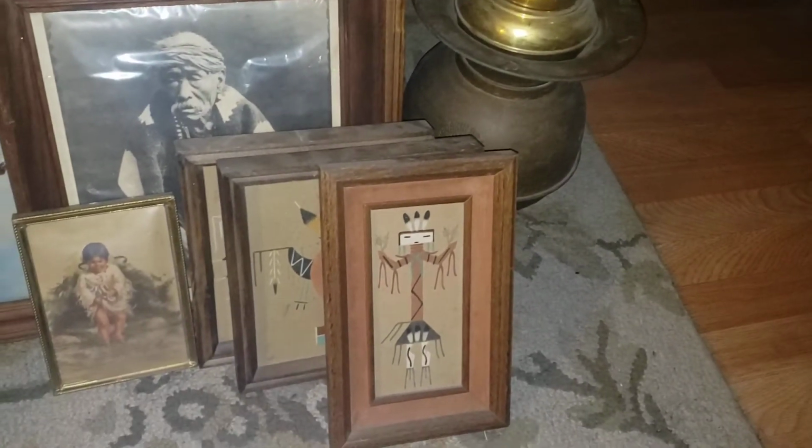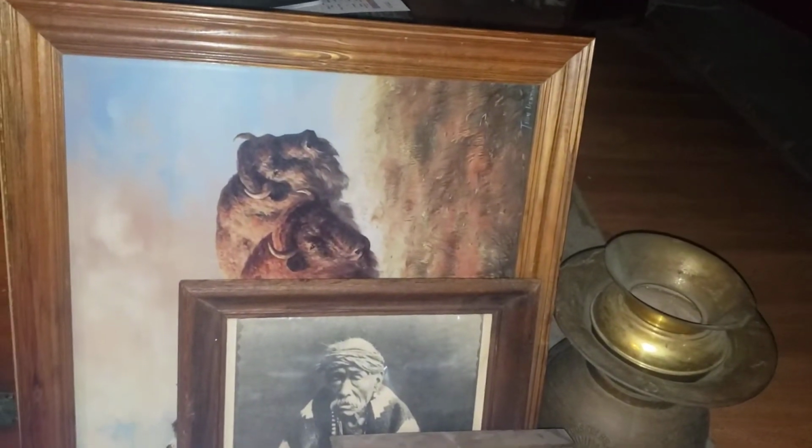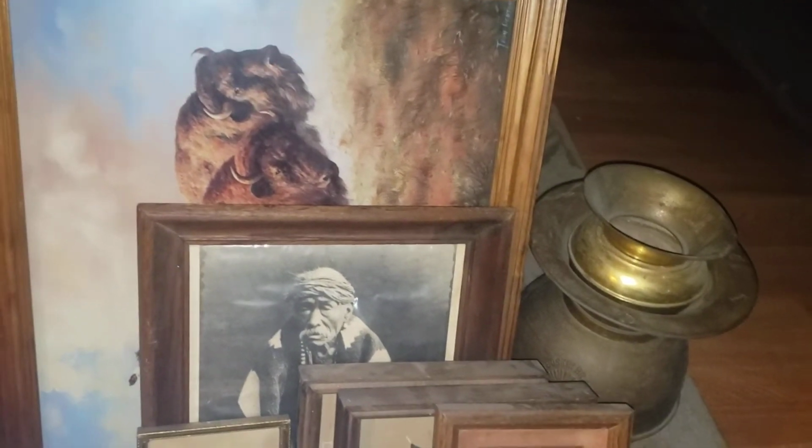Got some sand painting, some Navajo stuff. Some other really nice pictures there. I can't reach it though. One thing is pretty cool. I'm going to give this to my dad. He needs a new belt and buckle.